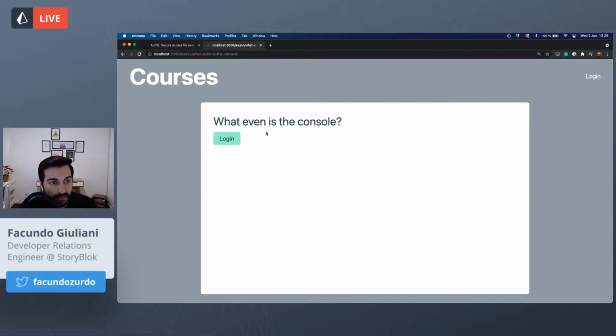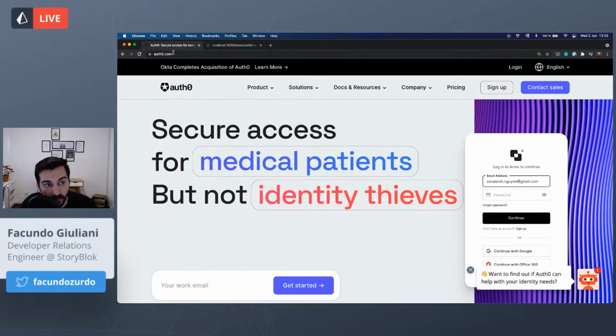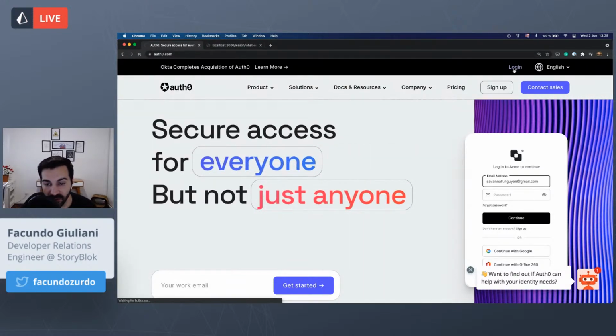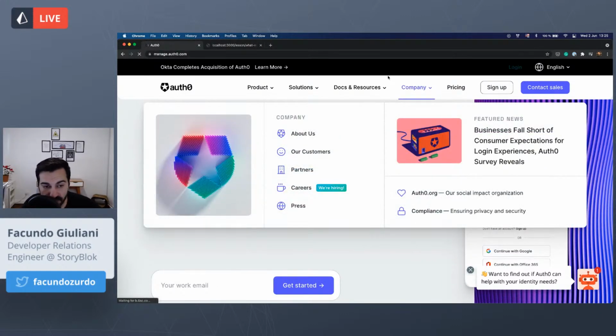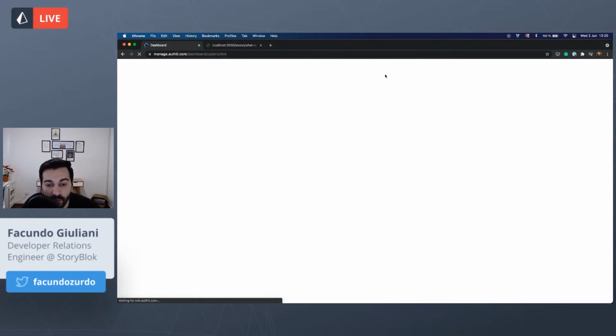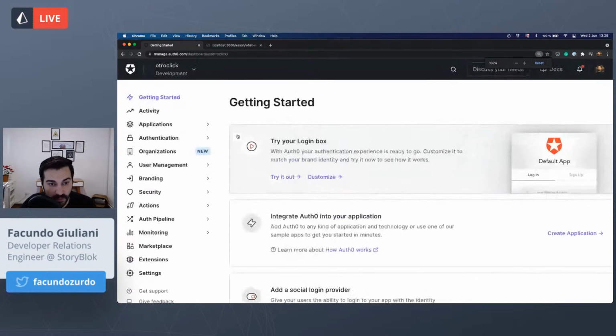What I wanted to show you now is how to create an Auth0 application and how to configure that application from Auth0 in our web application to connect to it. I will go to auth0.com, which is the Auth0 homepage. And I will log in because I already have an account, but you can create one. It's free and you only have to define some details. And now I will be redirected to the control panel. So now that I'm here, I already have an application created.